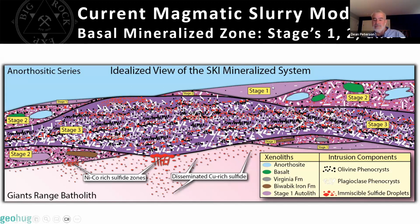We have an earlier phase. This is like the liquid stage coming in. This is the hanging wall, the anorthosite footwall granite. Then the next big pulse comes through in here, much more aggressive. It's got phenocrysts, it's got sulfides in it, it's got some olivine, plagioclase, and it's got xenoliths of the sidewall, the hanging wall, the footwall. It's got Virginia formation, iron formation. It's got anorthosite series. It's got salts that are on at depth too coming up, and then the main stage comes through right here, just ripping through all of this.